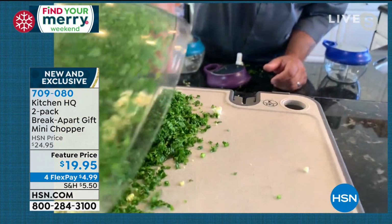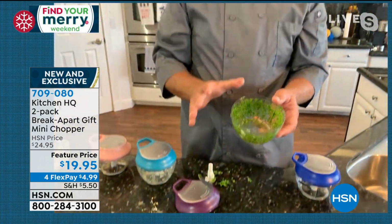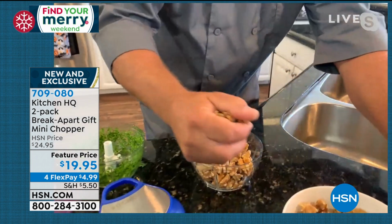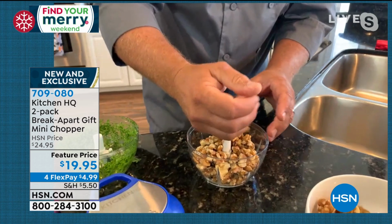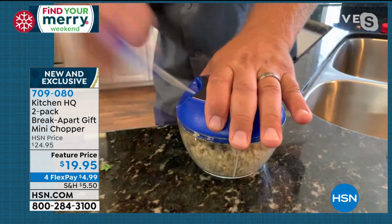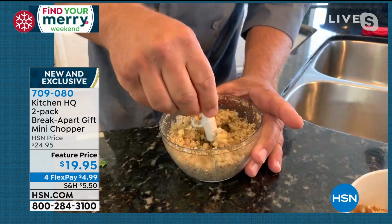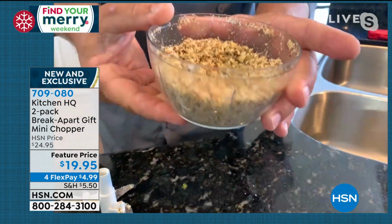Why break out that big, heavy, bulky food processor? I mean, I love this. Food processors do have their place in the kitchen, okay? But for a quick job like this, or maybe you've got the kids at home and you guys are doing some holiday baking, cooking, like maybe making cookies. Listen, you can put almonds, walnuts, cashews, put some peanuts in here with a little bit of oil. You can make homemade peanut butter. All you do is pull the handle, and you've got your chopped nuts for baking. Or toppings for a sundae. Or ice cream toppings. In fact, here, let me pour this out.